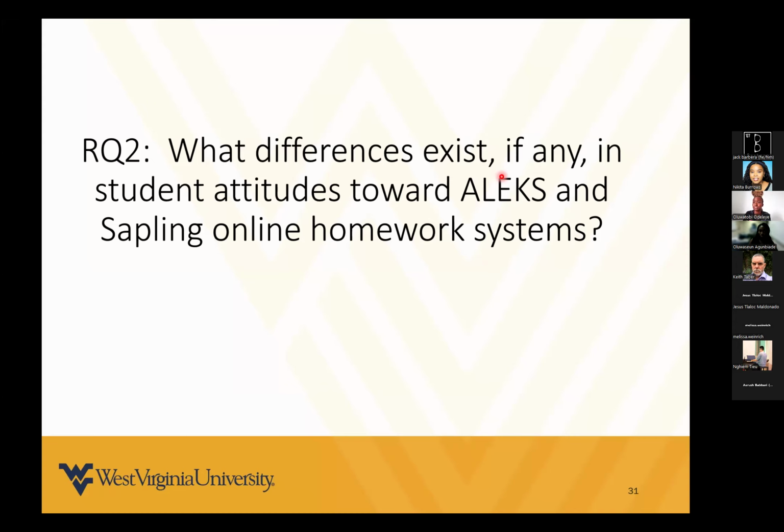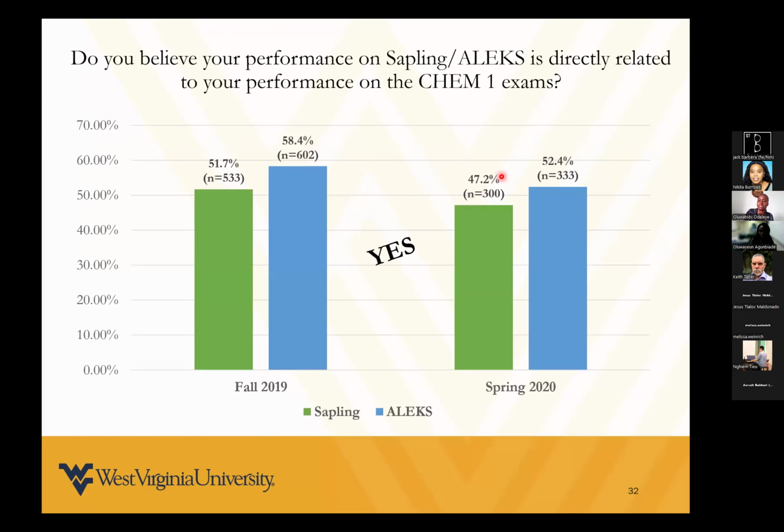And so the second part of this, we wanted to look at what differences exist in student attitudes towards ALEKS versus Sapling. I went in hearing, oh my goodness, people hate ALEKS, professors hate it, students hate it. So what is going on here? Is this really the case? First I asked, do you believe your performance on Sapling or ALEKS is directly related to your performance on Chem 1 exams? The majority of the students believed that, 50% plus or minus in the fall, a lower percentage in the spring, but more students said how I do on ALEKS is more related to how I'm going to do on the exam. Okay.